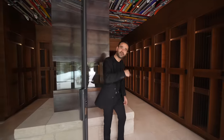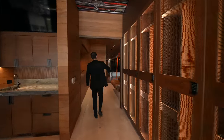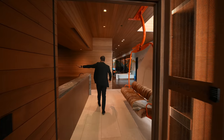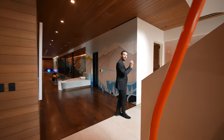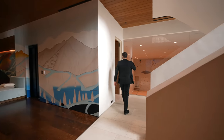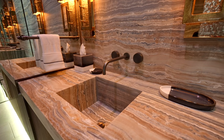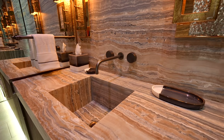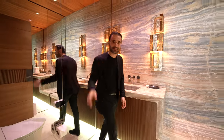So we're gonna continue our tour. Now coming in, we have, again, this ski lift on our right, simulator room on our left, staircase, and we got a really special surprise for you guys here. But first, I wanna show this powder room. Look at the natural stone here, onyx clad throughout, including the fabricated sink, love the wall sconces, and we have this powder room here dedicated for the entertainment section.